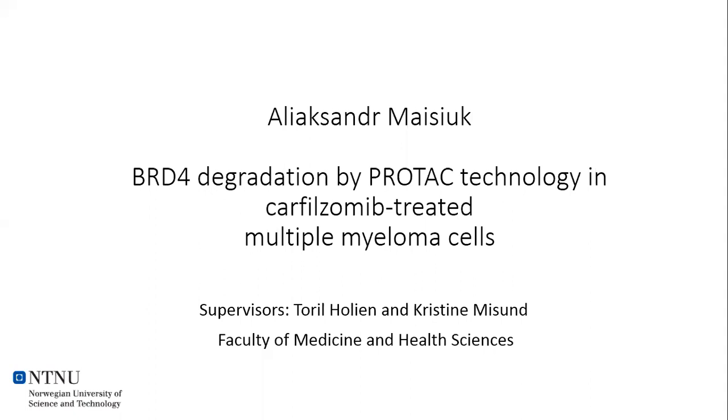The title of my thesis is Beautiful Degradation by PROTAC technology in carfilzomib-treated multiple myeloma cells. Now, at first sight, this may seem very confusing, so I'd like to split it into parts. And I want to start with the disease that I'm working on, which is multiple myeloma.